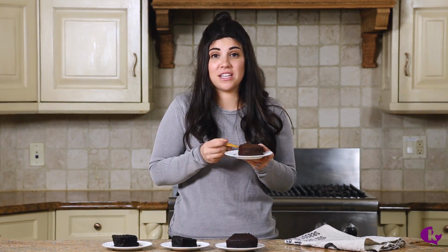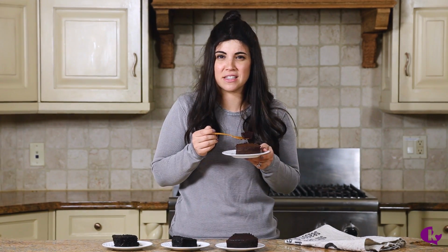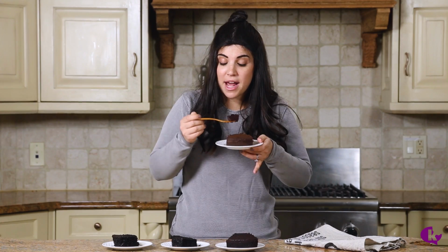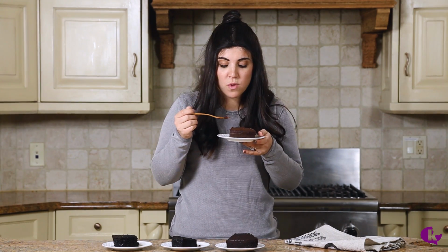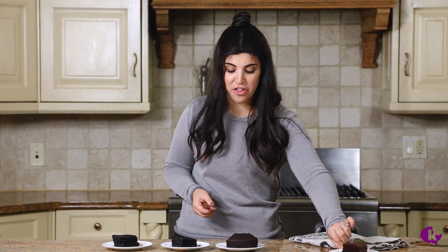Also, this one has 2 1/4 cups of sugar. That seems unnecessary. That's a lot of sugar. Let's go, let's see what happens. My teeth are not sticking together. Crumbly. This cake is good if you like to have cake with milk, I guess, because then you have something to wash it down. I'm gonna put that to the side over there.